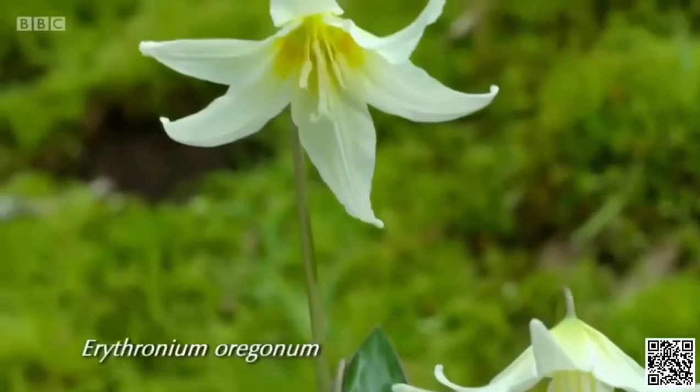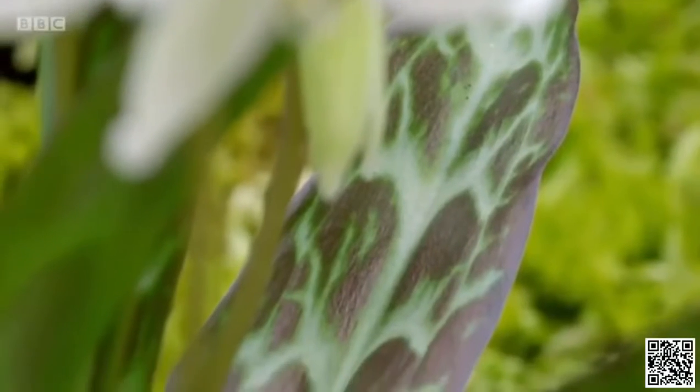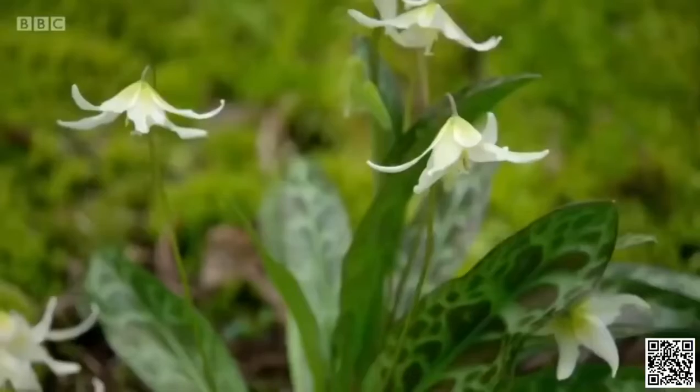This delightful Erythronium oregonum. As you'd expect, it's from Oregon, on the western seaboard of the United States. And when you look at it, these marvellous leaves, heavily marbled in bronze, give you a clue to why it's called trout lily, or fawn lily, as in a baby deer.